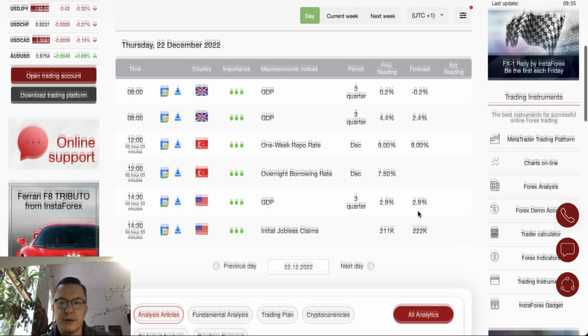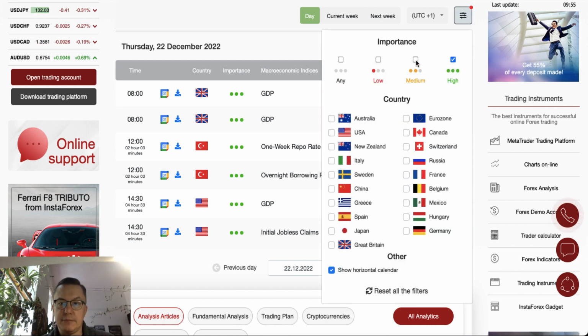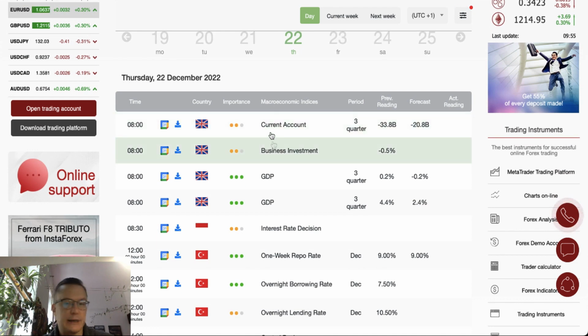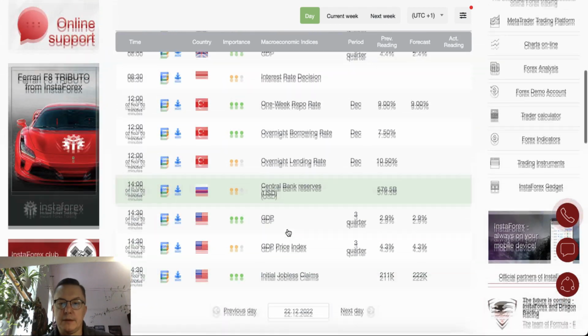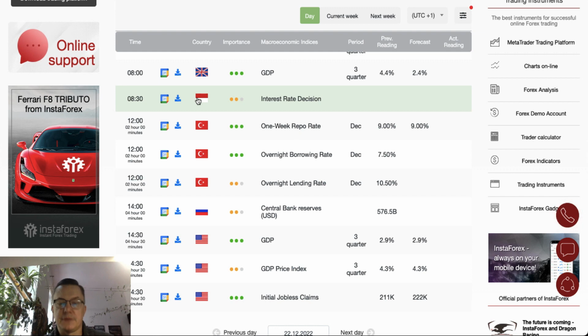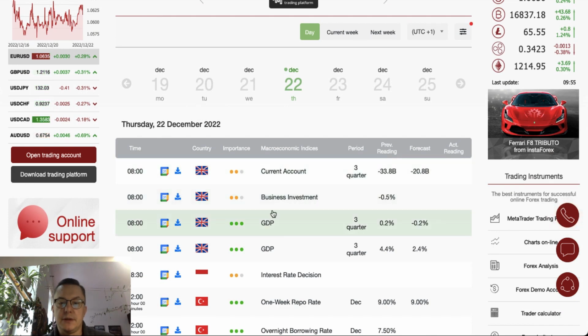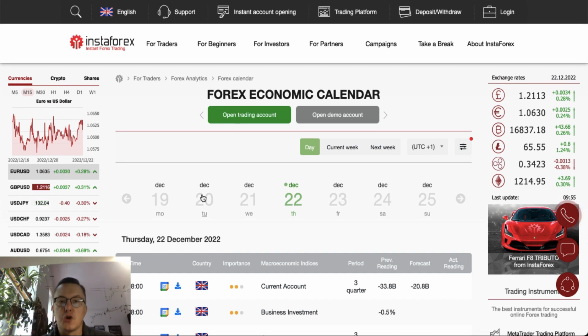So what is going on here? Pretty much, a nice day. Some important data are scheduled for release. If we take a look at the medium importance data, as you can see, there's much more of them, like a current account, like a business investment, and plenty more, and more of the interest rate decision, like this one from Indonesia, for example, right? So we will concentrate only on the very important events today, and we will definitely take a look at the British pound technical picture right now.